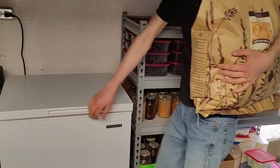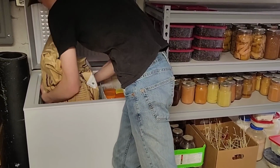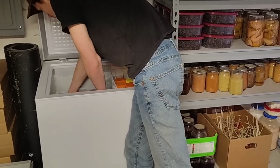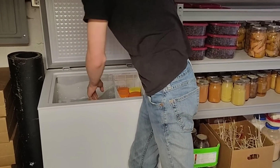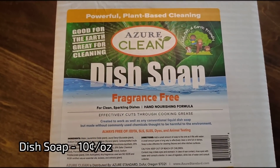So it's a small enough amount of berries that we're just going to stick it in this freezer, freeze it until over the next couple of weeks I'll use up the wheat berries that are upstairs in the glass, and then we can dig into those once we thaw them out.